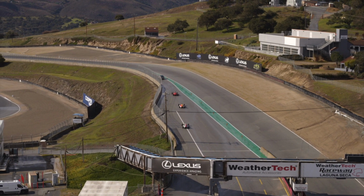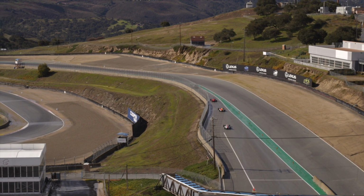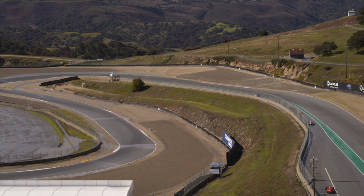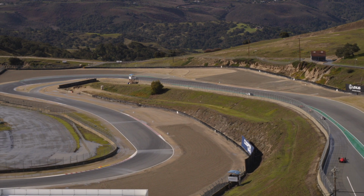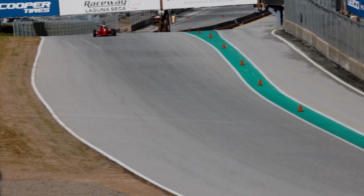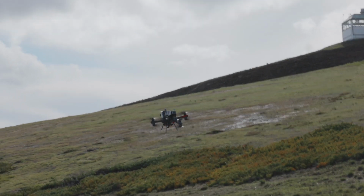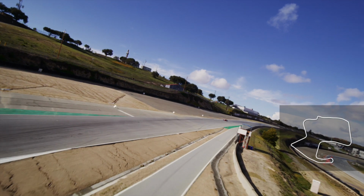Turn 2 at Laguna Seca is ridiculous. It's the Andretti hairpin. Probably even more ridiculous when the track is wet like today. I'm using the straight section of track leading into the turn to set the scene, and then capturing the cars head on as they come out of this relatively slow maneuver to give it a sense of speed.